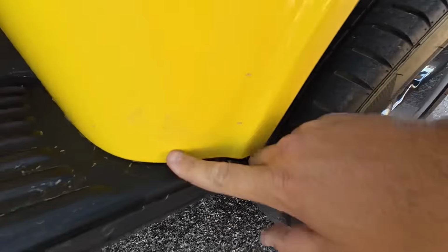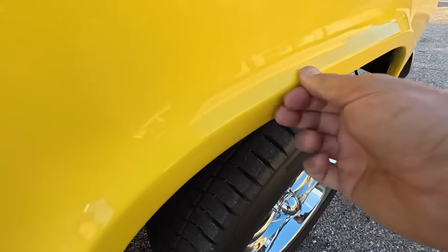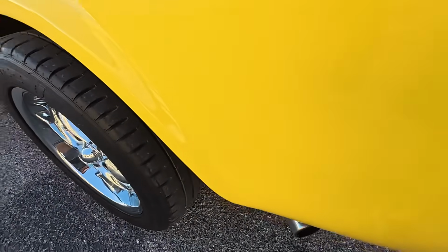A little bit of wax there. Tell the guys if they're gonna wax them, they gotta get all the wax off. Little spot here. I say it to them. They don't like it. Maybe that's why they leave wax for me.